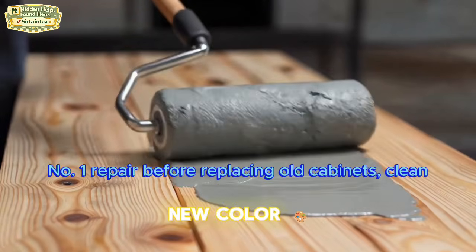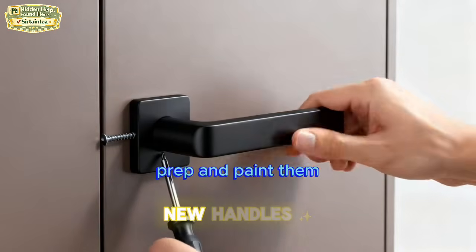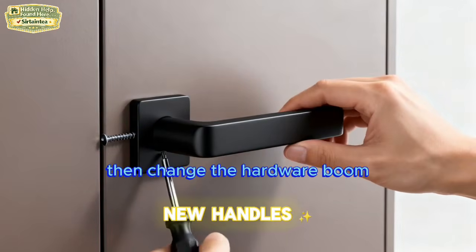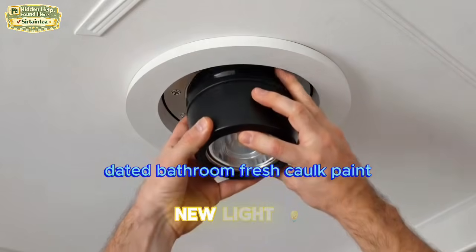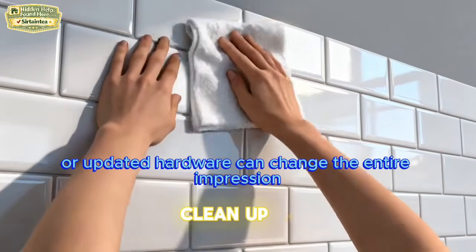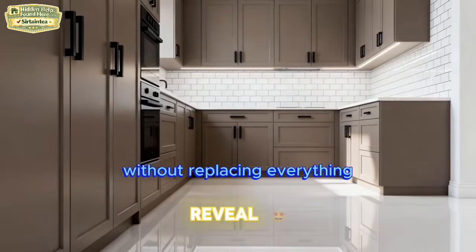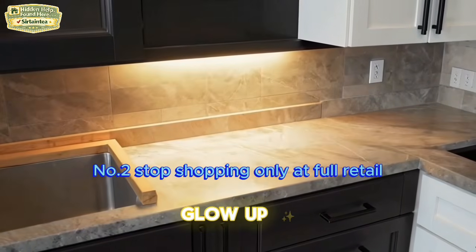Number 1, repair before replacing. Old cabinets, clean, prep and paint them. Then change the hardware, boom. Dated bathroom, fresh caulk, paint, a new medicine cabinet with mirror or updated hardware can change the entire impression without replacing everything.